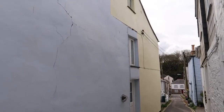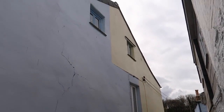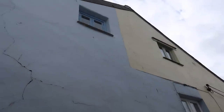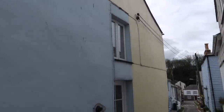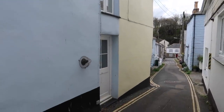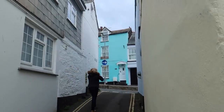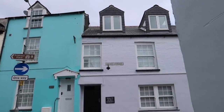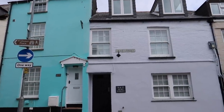Look at this, quite remarkable. Looks like two houses just designated by the yellow and blue paint. Don't know if the camera's picking it up against the light, but look, down, across, and that's my window and my door. Duke Street. Where are we going now?